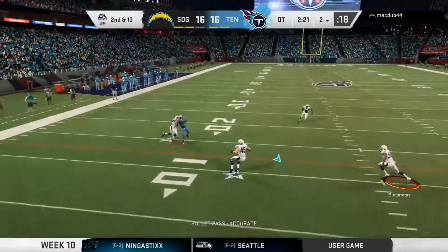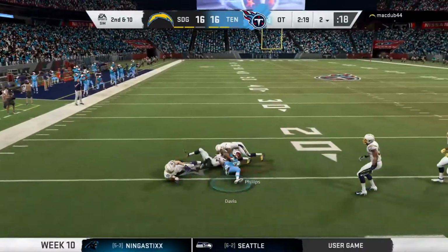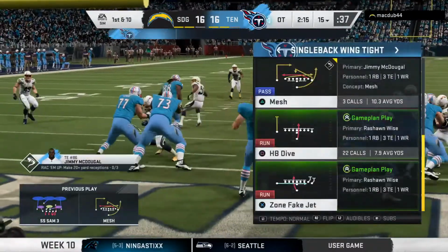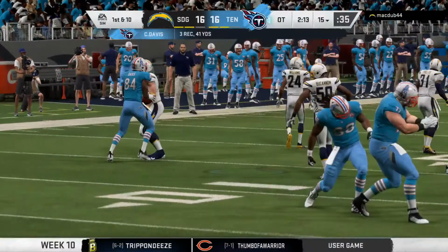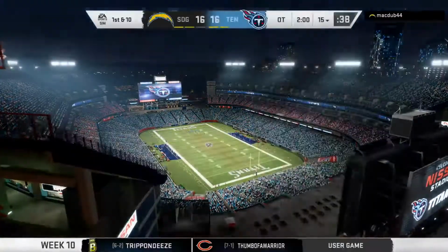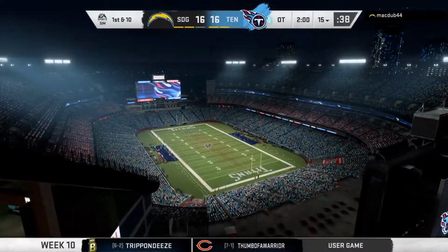They'll throw again from their own end zone. They will find Davis. That's complete. And able to get it across the 10 to the 15. 13 yards is the pickup for Tennessee and a first down. 2 minutes left in this overtime session and still all tied.